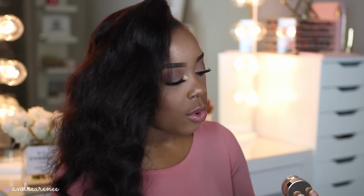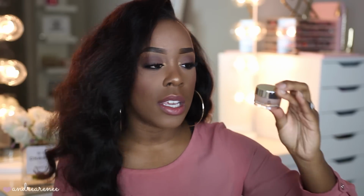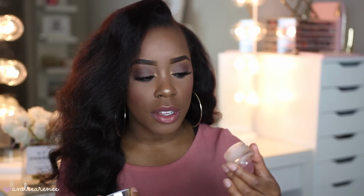All right, so I have one more lip oil or lip balm to talk about, which is by Milani. This is the Keep It Smooth Luxe Lip Treatment. This does not feel like any other lip balm that I've tried, you know, the lip balms that come in little containers like these. It has a weird texture.